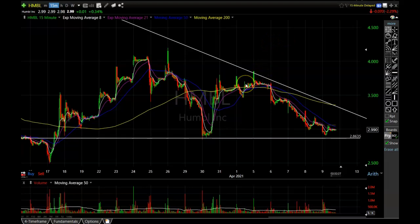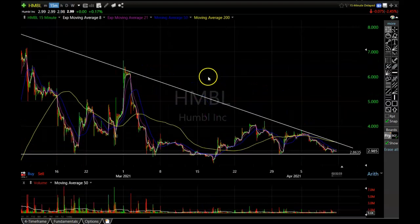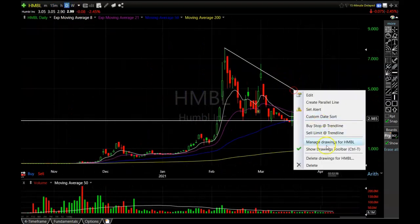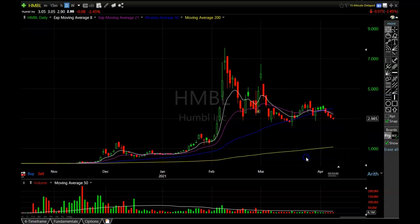cheaper stock for you. If you think this is going to be higher in 5, 6, 7 years, then obviously you want lower prices now. You want the stuff to be on sale so you can load up. But if we go back to the daily chart, let me get this stuff off the chart right now.